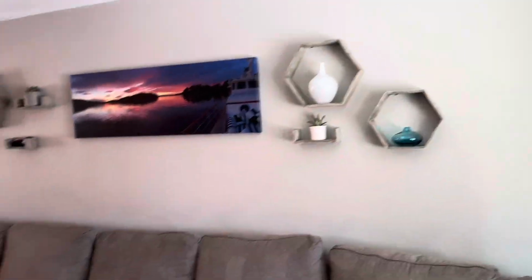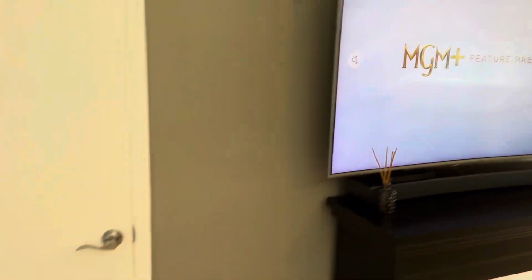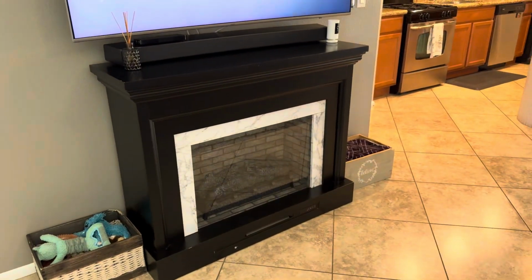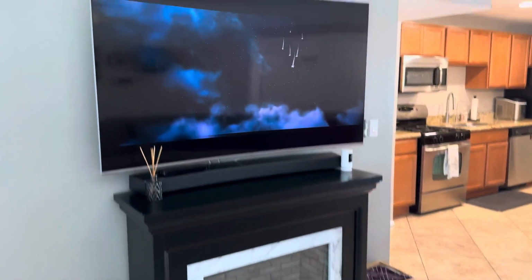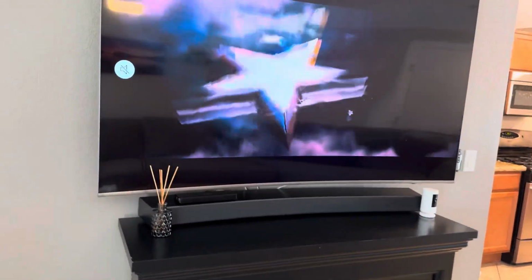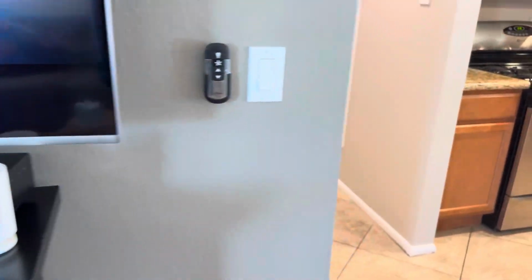Okay, so we've got the front living room, dinette, and kitchen. It's got front hall closet, full fireplace, which you can elect to have heat come out or not, and you can still have the flame if you want. TV conveys with the sound bar. The ring system conveys.